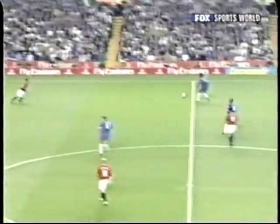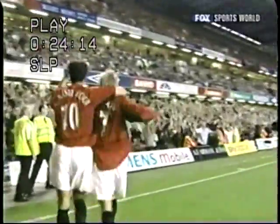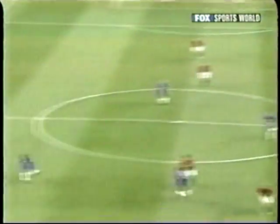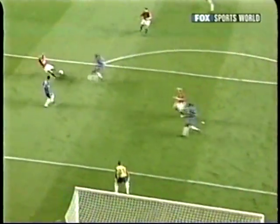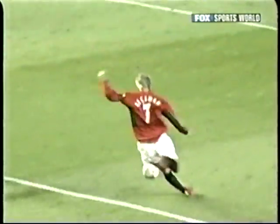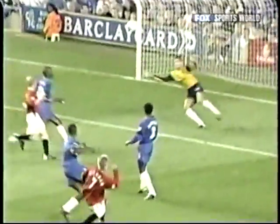Zola. When you think what they've got to come off the subs bench. Against the run of play maybe, but a brilliant finish by the England skipper, and United are level. The moment the ball dropped to his right foot, you knew it spelled danger for Chelsea. He shifted it quickly to his other foot, and the finish was absolutely sublime.